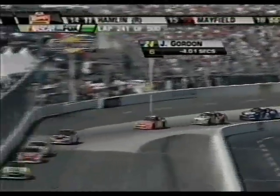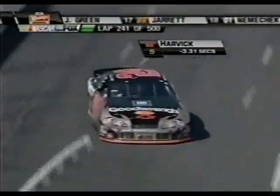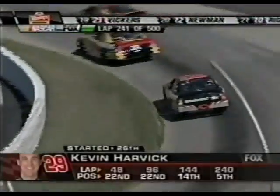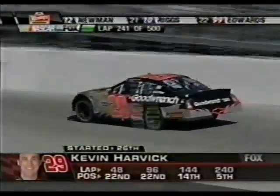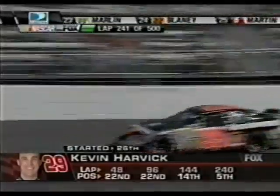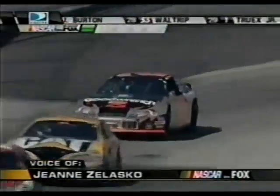Now Kevin Harvick is up for 5th place, just ahead of Gordon. Watching Kevin Harvick today, it's like a shark circling, methodical. Actually, he's been relatively quiet on the radio coming into this last stop. The largest discussion really of the day: his crew chief, Todd Berrier, said, "What can we do to help you?" Kevin replied, "Nothing. Leave it alone."